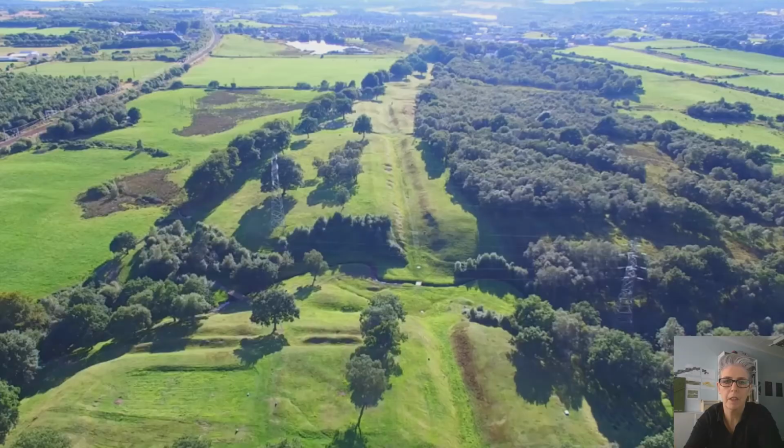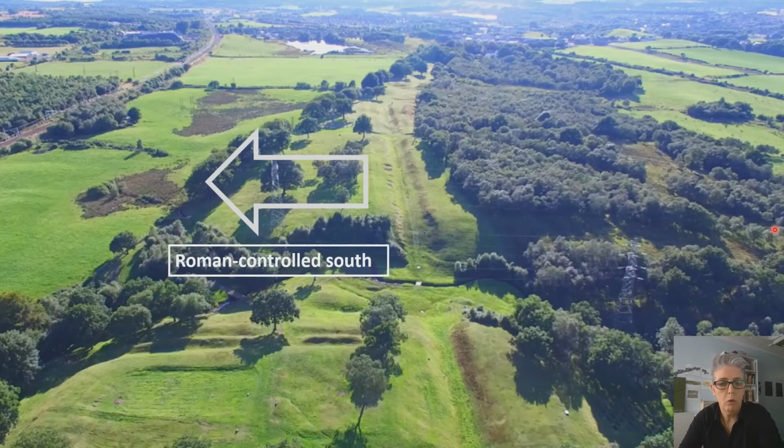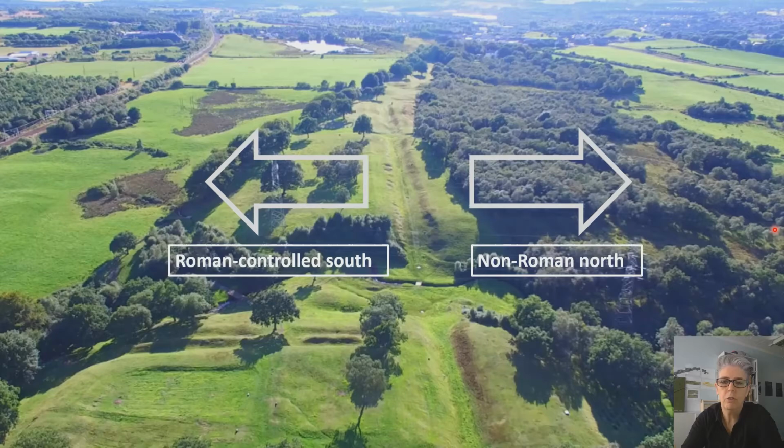Now, this aerial shot hopefully provides a wider geographical perspective and setting of Rough Castle Fort, which is just down on the left here, in its setting with the remains of the Antonine Wall. So what we have effectively is, on the south, the Roman controlled area, and to the north, what the Romans would have called wild barbarian northerners, who had been potentially quite hostile to that incoming Roman military force. And then down the centre, we have the Antonine Wall remains. We'll go over that in a bit more detail in a moment.